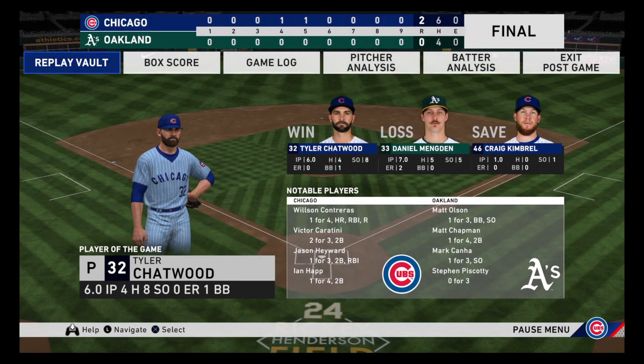Here now is the final line score tonight. First for the victorious Chicago Cubs. Two runs, six hits, no errors. They left five men on base. For the Athletics, no runs, four hits, no errors. They left seven men on base. Time of the ballgame, 2 hours and 26 minutes.